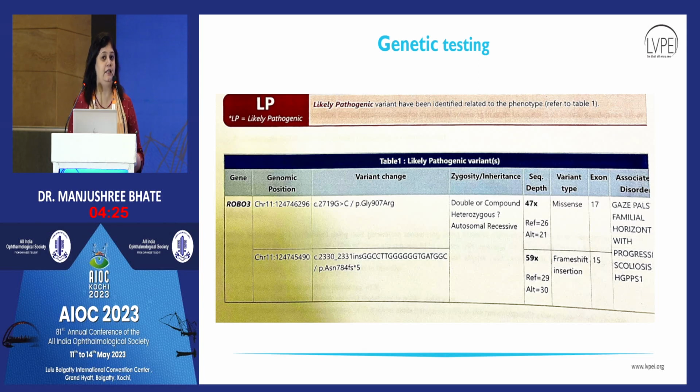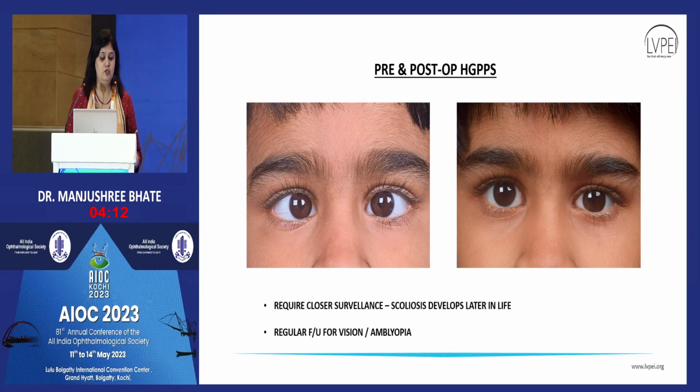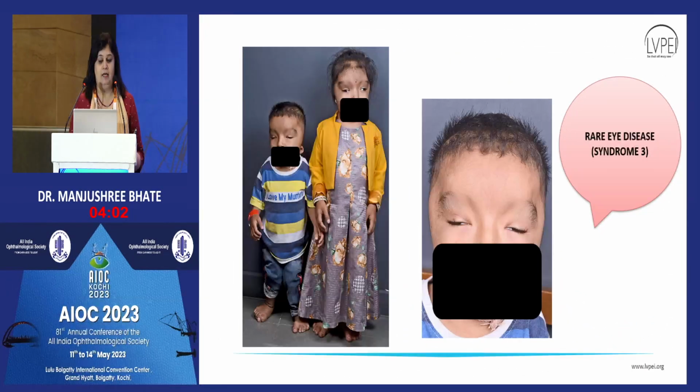They all need genetic testing to prove exactly what the confirmatory diagnosis is, and they need a multidisciplinary approach, so they need to be evaluated by the spine surgeon at regular intervals. So this was her post-medial rectus recession where she was fairly orthotropic and has regular follow-up with ophthalmology as well as the orthopedic team. Our next rare eye disease is these two siblings.